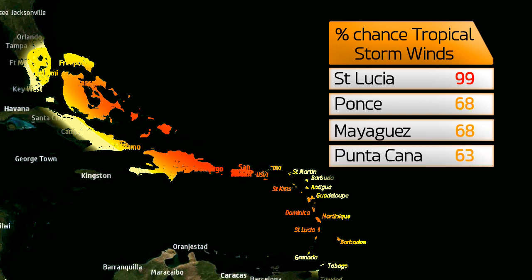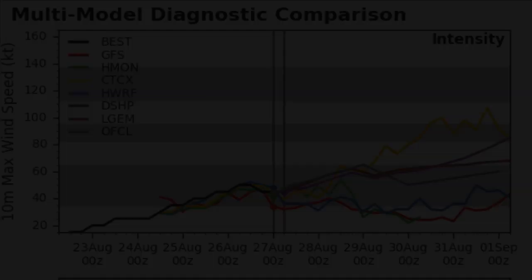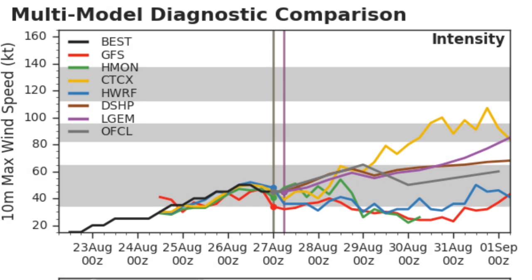99% on St Lucia, that is probably actually going down now. They have removed the tropical storm warning. On Puerto Rico, the percentage chance is around 68% overall, and Dominican Republic chances rising above half chance now as well. Looking at these models, you can see the CTCX is out on a limb, category 3 there.